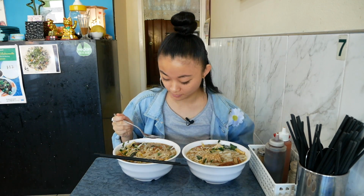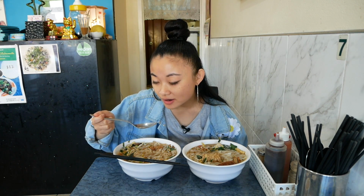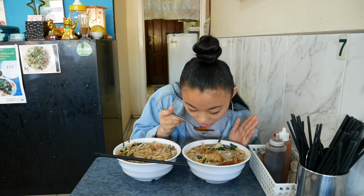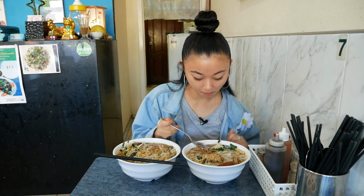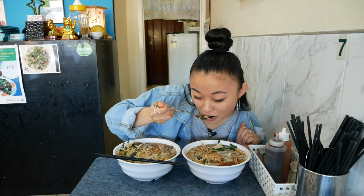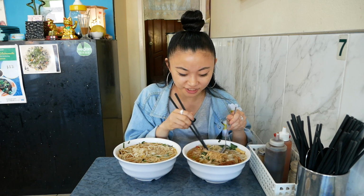Okay, I'm gonna try the broth. That is a good broth. Just tastes like authentic pho. They're the same broth. I think there's lemongrass in the fish here.